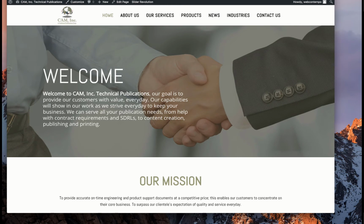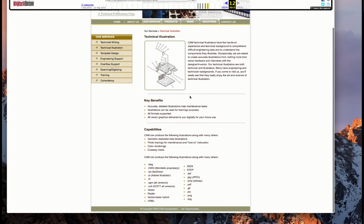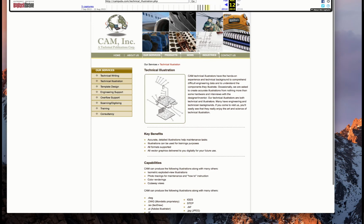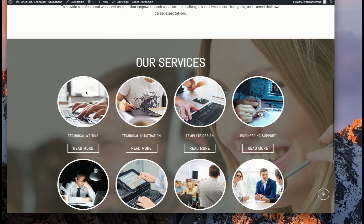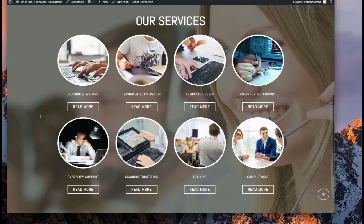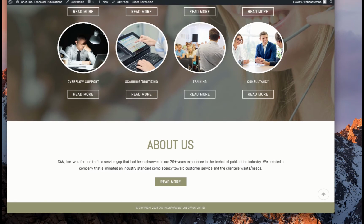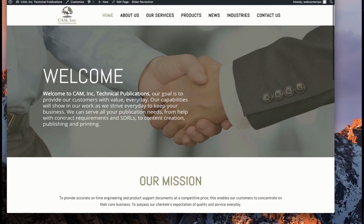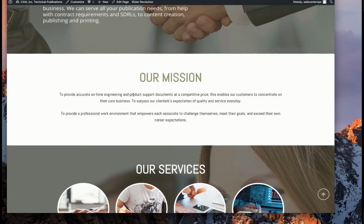They didn't really have a ton of content. I mean, they have these pages, but overall it's not really a ton of stuff. So what we did is we basically tried to add a bunch of really nice quality stock photography to the site so that we could sort of beef up what was already there. So, we took a site with very little content and not a lot of appeal to it, and really made a nice, clean and professional looking layout with it.